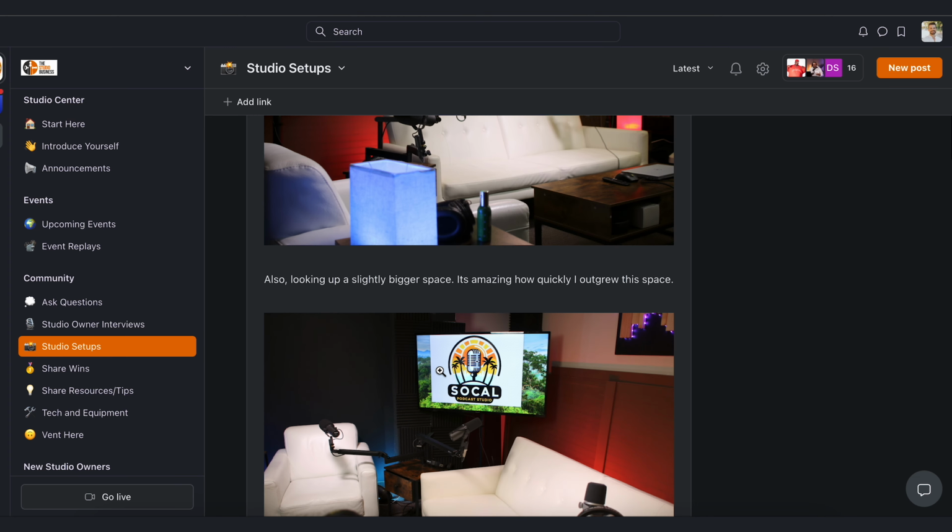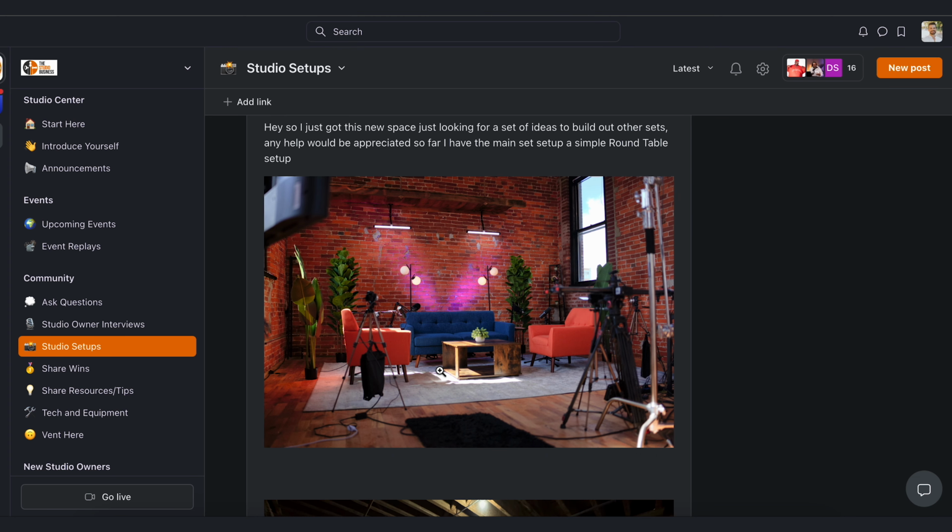Now, in the studio setup section, this is a great place to get ideas for maybe your own setup, as well as post photos of what your space looks like so we can all ooh and ah over things.